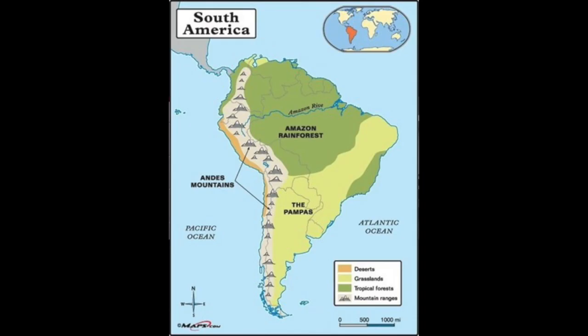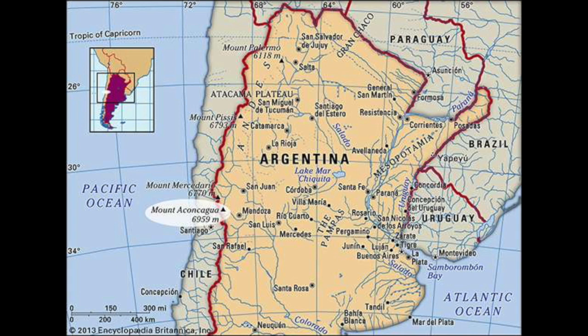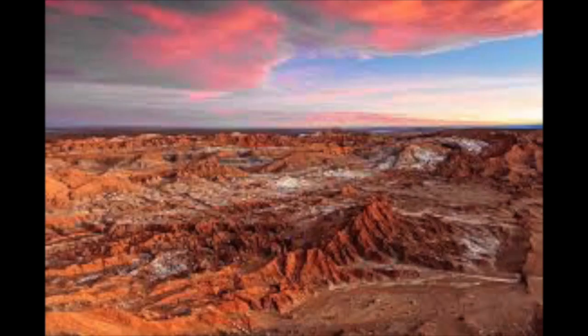Moving now to the west, we have the Andes Mountains along the west coast. They are the longest continental mountain range in the world. The highest point is called Aconcagua. It reaches up 22,837 feet in the air. Also part of the Andes mountain chain, you have the Atacama Desert. It is one of the driest places in the world.